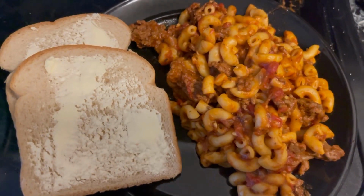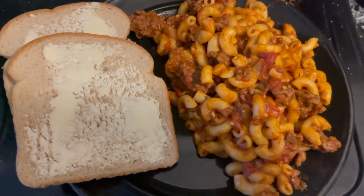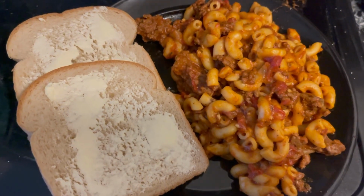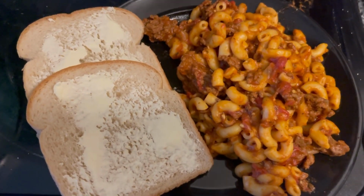There's my American goulash dinner for tonight. That is a 9-point serving. I have 2 pieces of Sara Lee Delightful bread with 1 point of light butter. So that dinner is 12 points.